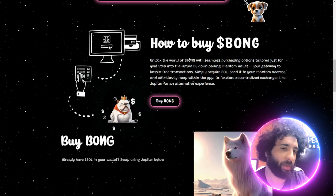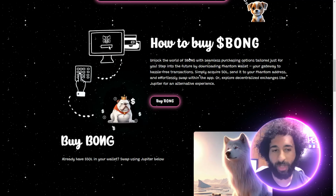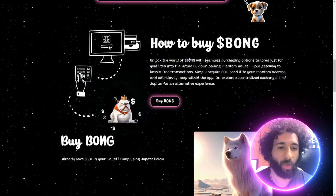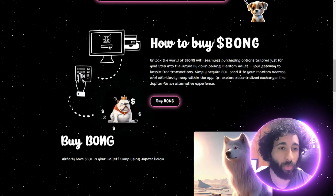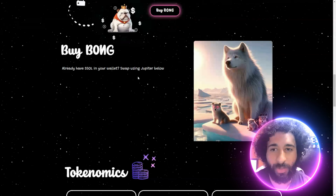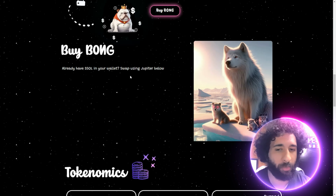Now, how do you get Bonk? We can start right here. You want to go to phantom.app and install a Web3 wallet. It can either be done on your browser or on your phone. Then you want to acquire something called Solana, where you can go to a central exchange, buy some, and send that to your wallet, to your Phantom address. Then you can swap with the app or just check out decentralized exchanges. Then buy some Bonk and swap using Jupiter below.